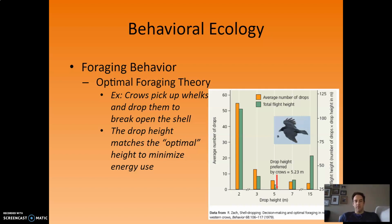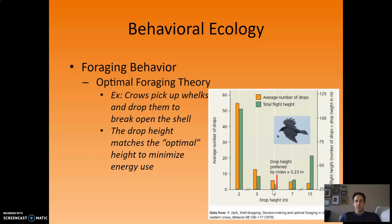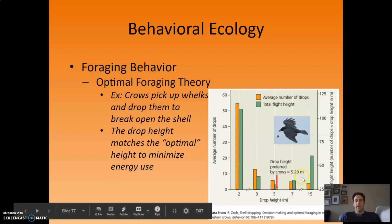And so then, after calculating that, they went and checked out actual crows in the actual world and observed what height they dropped these whelks at. And the crows dropped them at about 5.23 meters. In other words, they were dropping them at the optimum height for this.